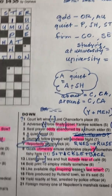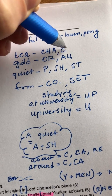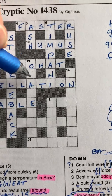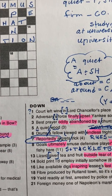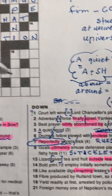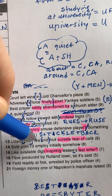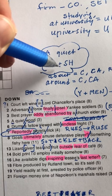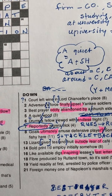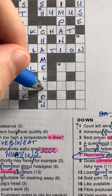Tea. Well, a good one for tea to know is cha, which is the same word, I believe, as chai, but it's spelled different ways depending on the country you're in. So cha is, right? And then a fruit could be melon. And that melon, where am I? That melon, and of course and is just one of those words again saying T and, so that's this plus, where they are saying A and SH. Cha and melon. Put those together. Melon placed outside the last letter of cafe and gives me a lizard, chameleon.